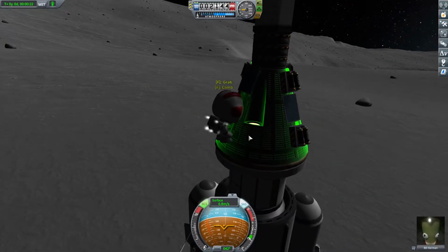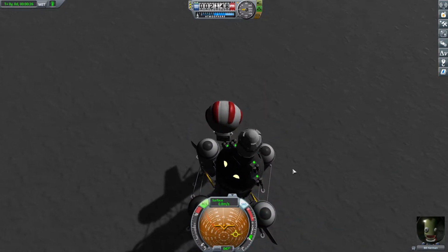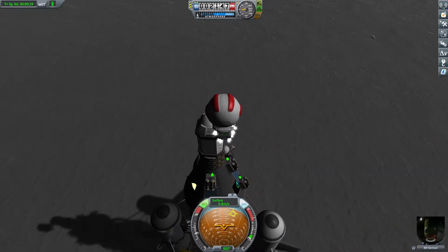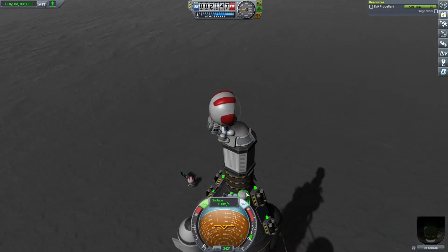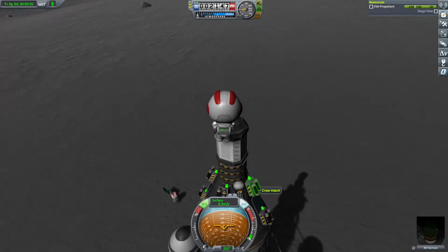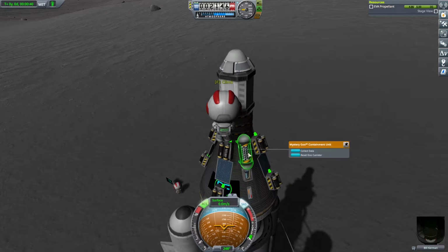But okay, so we will get the RCS on and, whoa, have a little bit of bounciness going on. What I actually want to quickly do with him, if EVA propellant permits us to do so, is go and... Ooh, come on, step onto that battery for me.